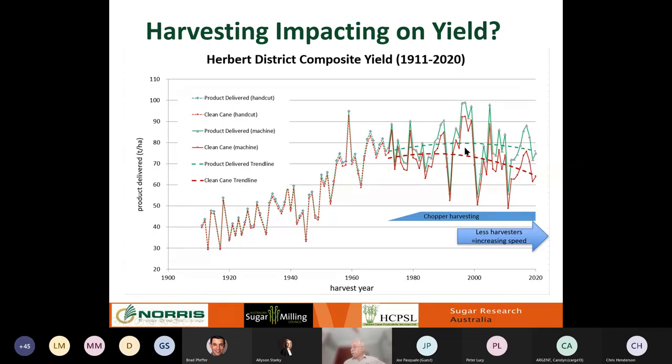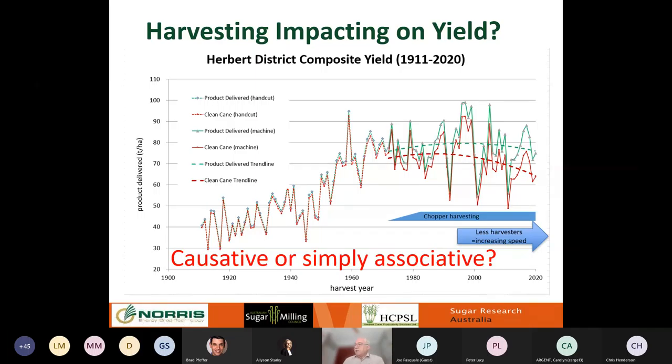We also know then from about here somewhere, harvesting, the number of harvesting units started to decrease from their peak around 2000, coming down. And what we see is a very small reduction in total delivered yield. But if we look at the clean cane yield, we have a much more dramatic reduction in yield, which has occurred over this period. The question is, is that causative or simply associative?